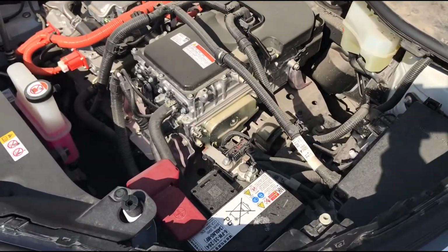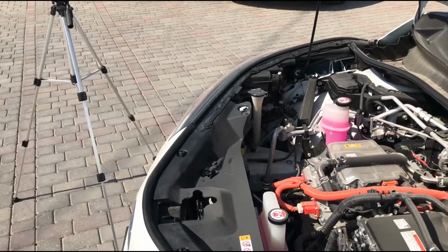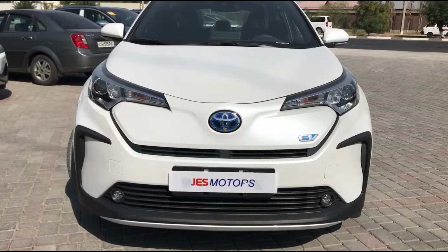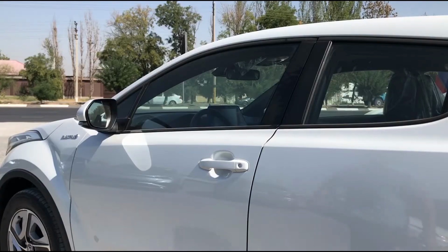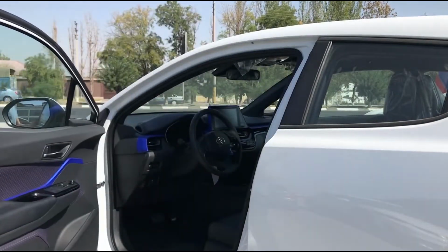This car is assembled in China by the joint venture GAC Toyota factory in Guangzhou. And just looking at the wiring and how they assembled the car, you have a feeling that the build quality is very good. Now let's talk about the most interesting interior from Toyota. It is one of the best interiors that I have lately experienced from Toyota.